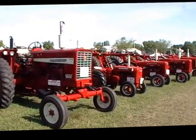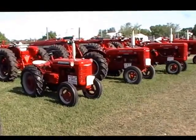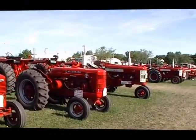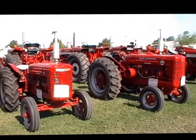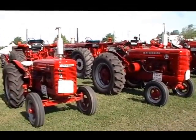A lot of these tractors we've probably seen before, but every time you walk down the row, things change a little bit. They add a couple of tractors, they subtract a couple of tractors, and I'm guessing today it's going to be more subtracting than adding. A lot of people loading up. A lot of people loaded up late yesterday, took off last night or whatever.